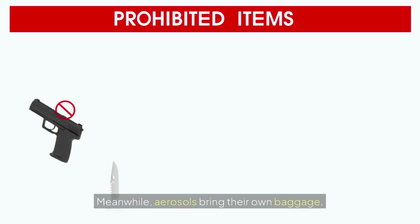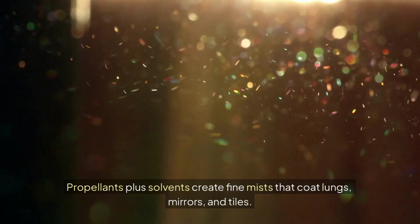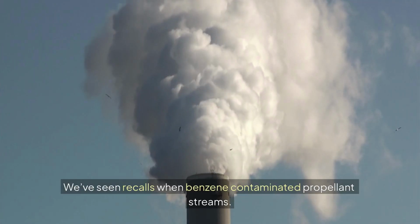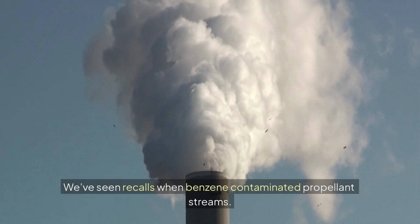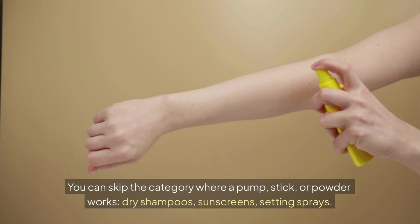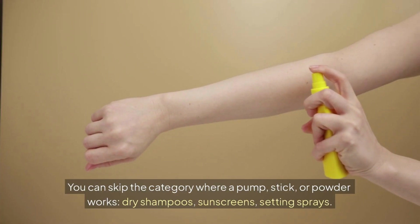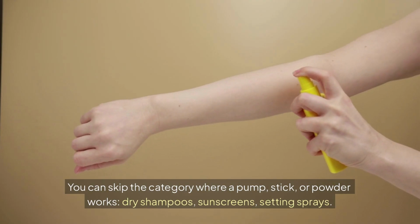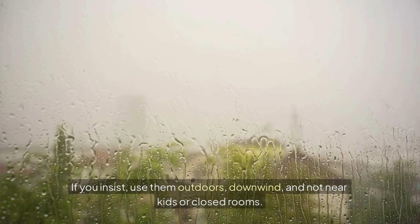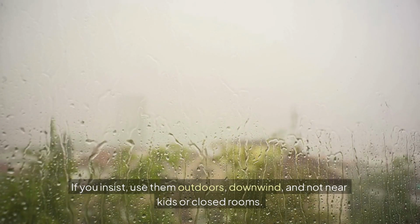Meanwhile, aerosols bring their own baggage. Propellants plus solvents create fine mists that coat lungs, mirrors, and tiles. We've seen recalls when benzene contaminated propellant streams. You won't see that on a label because it wasn't intentional. You can skip the category where a pump, stick, or powder works. Dry shampoos, sunscreens, setting sprays. If you insist, use them outdoors, downwind, and not near kids or closed rooms.